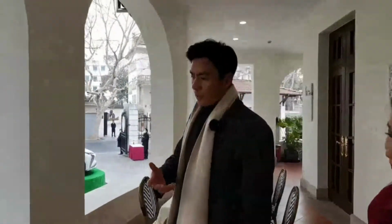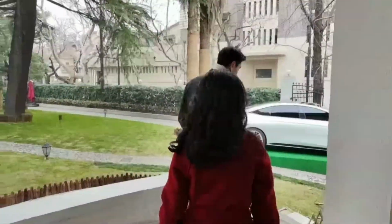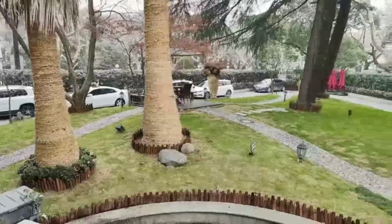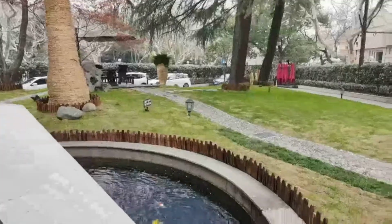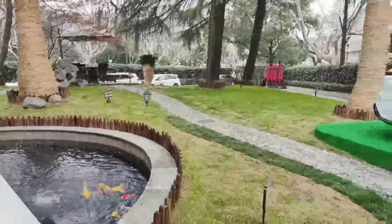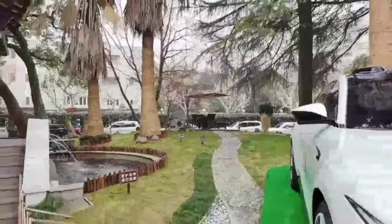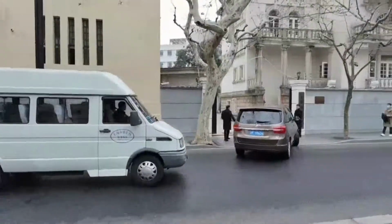I do know that Shanghai is developing its electric vehicle industry. The plan is to produce 1.2 million electric vehicles per year by 2025. The total value will exceed 350 billion yuan, and will be more than 35% of Shanghai's total automobile manufacturing value. Now let's go back to the beautiful buildings.